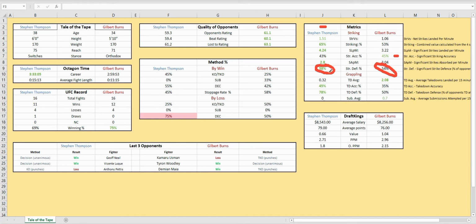Looking at the grappling, the one thing that does jump out at me is if Gilbert Burns is going to win this, he's clearly not going to win this on his feet. The difference in the two, if you're unfamiliar with their styles: Stephen Thompson has a karate background, very wide stance. He likes to stand at long range to really utilize those kicks, frustrate guys, because they have to close the distance to get in on him, obviously.